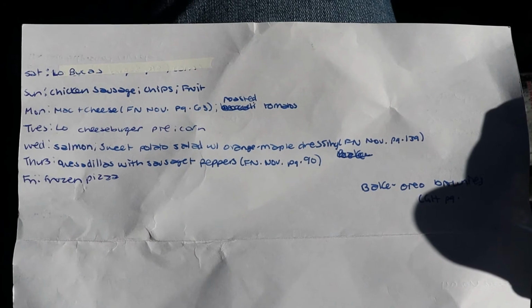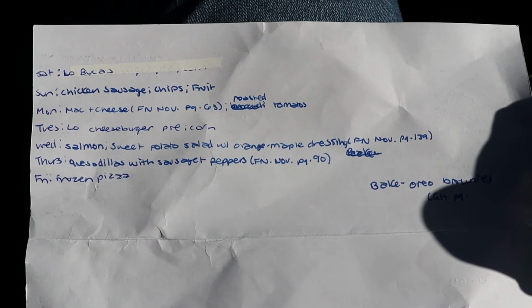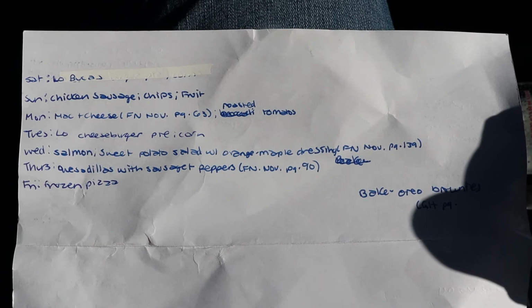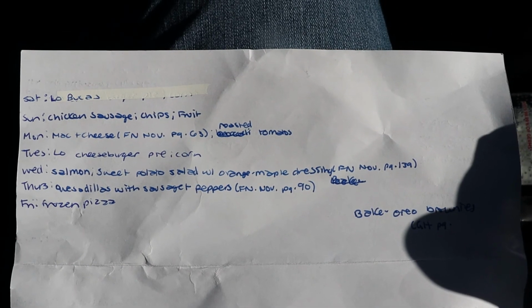On Tuesday, we're just having leftovers. I think this cheeseburger pie leftovers I have had on the meal plan list for like 3 weeks, and we never get around to it. So this week I am determined we are going to be eating that. And then I'm going to serve some just frozen corn alongside that.